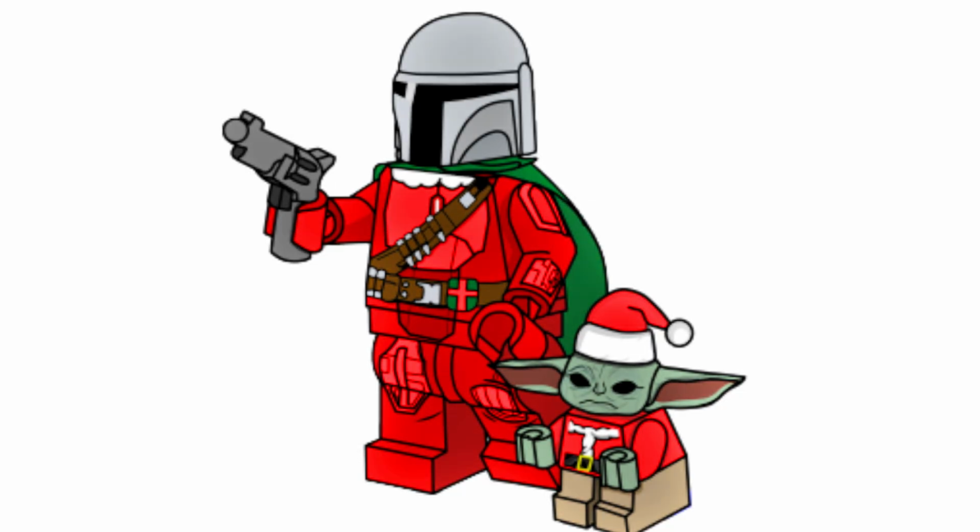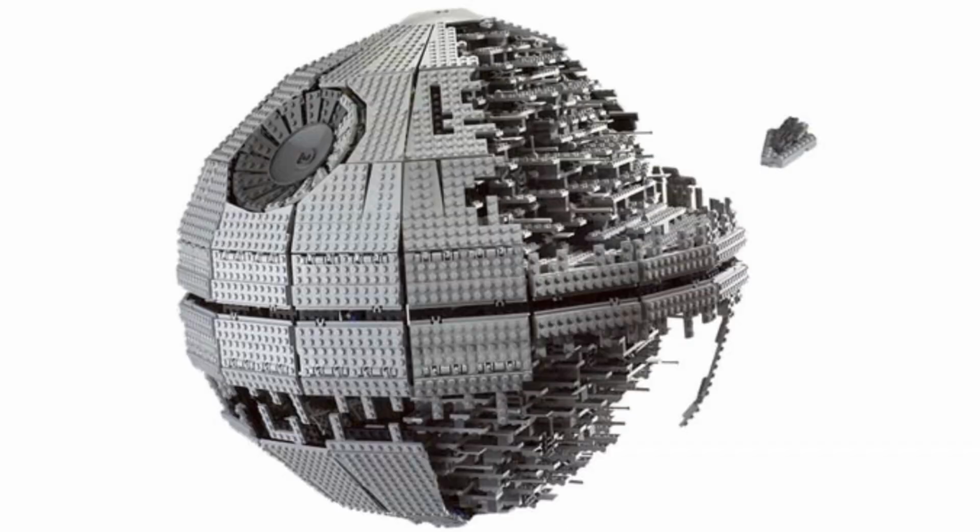Just a guess, no idea here. Then we have the $800 set. This is the direct-to-consumer. Now, a lot of people are saying UCS Death Star, and I'm sure that's probably true. I just want to throw out some other ideas.